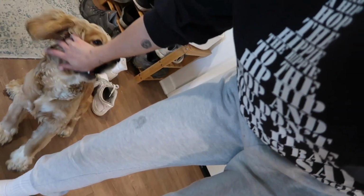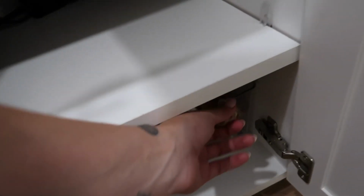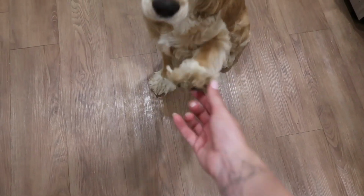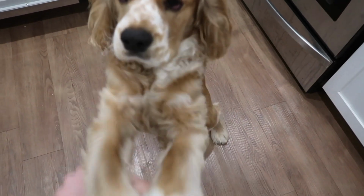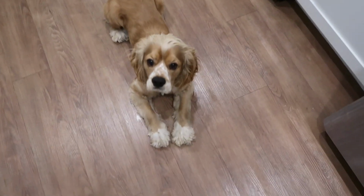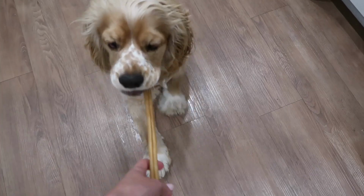My little helper. You want a stick? You want mommy to give you a stick so mommy can clean? Sit for the stick. Good boy. Paw. Good boy. Other one. Good boy. Sit. Lay down. Good boy. Bye-bye. Take your stick.